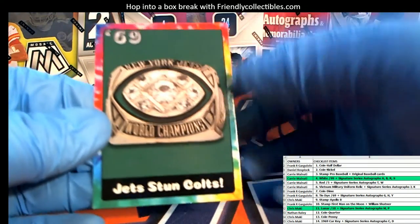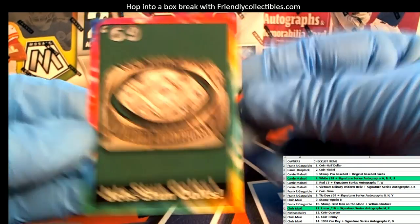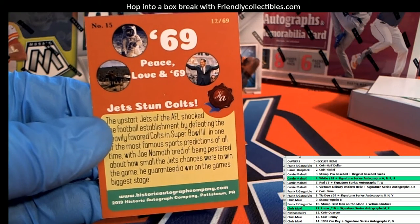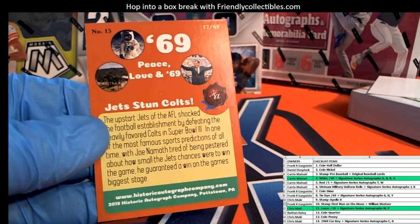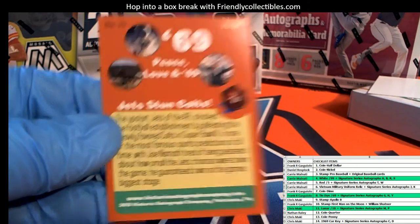Yep, Jets stun the Colts. Nice one. New York Jets world champions. 12 of 69 right there. Look out. That's the tie-dye. Tie-dye card, man. Frank G., that's coming to you. Frank G.